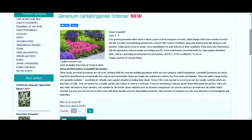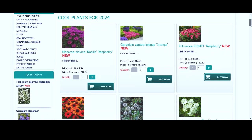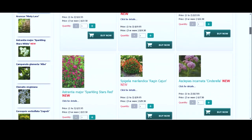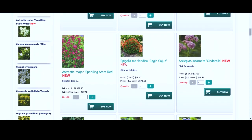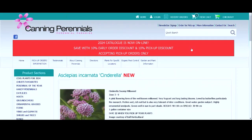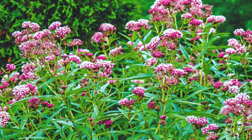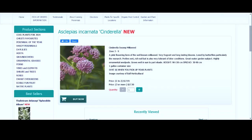If you notice below, if you buy more than 3 of the same plant, you get more discount. Next plant that caught my attention is Asclepias incarnata, variety Cinderella. I'm already growing Asclepias incarnata, but it is not this particular variety. The variety I'm growing from seed right now is Carmine Rose. And based on the pictures that I've seen, Carmine Rose is brighter than this Cinderella. Cinderella is a bit paler, more muted.